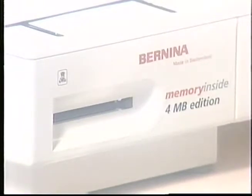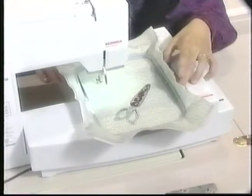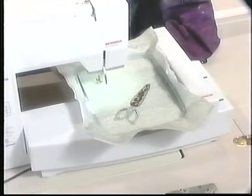Okay, Donna, we've got the machine all set up and ready to go for embroidery. I've added the optional embroidery module, and this is one of the hoops that comes with it. There's two hoops that come with it, and there are 25 built-in designs along with alphabets built into the machine.